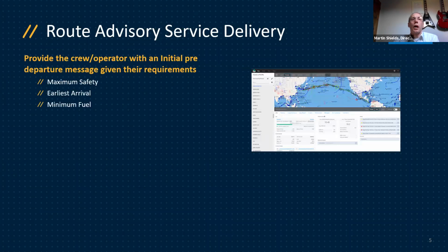So how exactly does it work? So Route Advisory, I think everybody that's on this call will probably understand exactly what the Route Advisory Service is. But again, it has to be a discussion and teamwork between those people sitting on shore, those people on our side, the people operating the vessel, and the crews on board. So we do that by sending an initial message to the vessel prior to sailing. And the intention and our desire is to start a dialogue between the crew on board and ourselves. So we find out exactly what the requirements are.